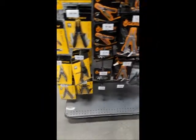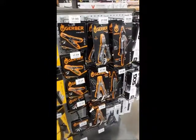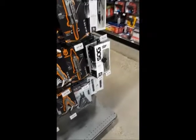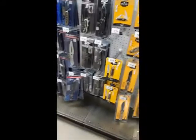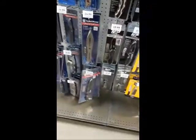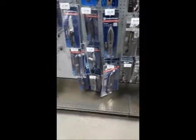Seeing some of the multi-tools they have here. As you see, they can go up in price. The most expensive one I've seen so far is about $80. And looking at some of the nice selections. I think I bought these at Bass Pro Shop for about $30. So they're a little cheaper here for the throwing knives.